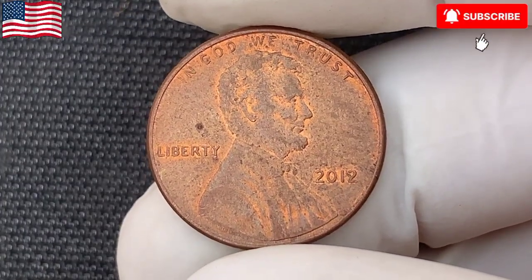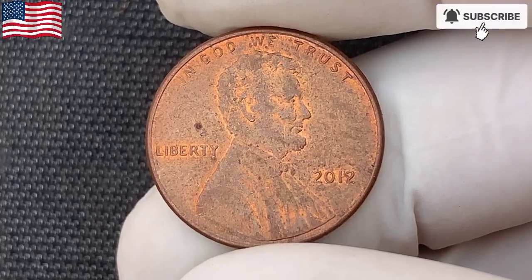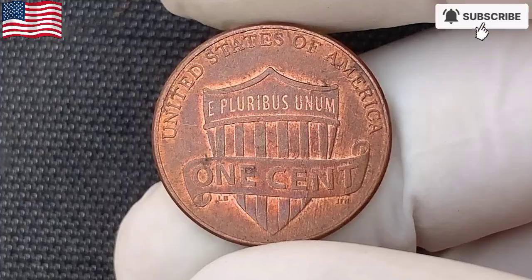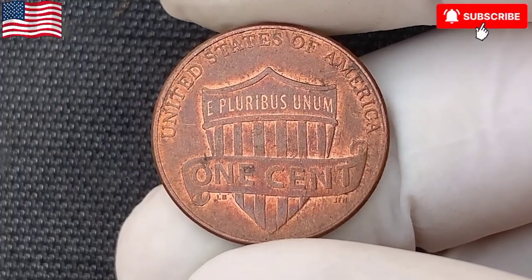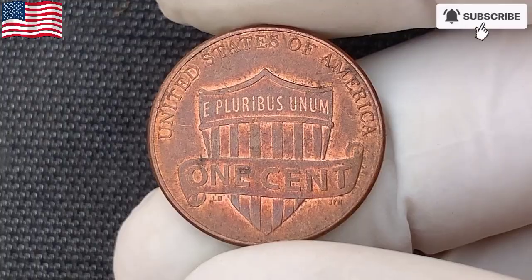So next time you come across a 2012 penny, take a moment to examine it closely. You might just be holding more than pocket change, you could be holding a rare and valuable piece of modern American coinage history.